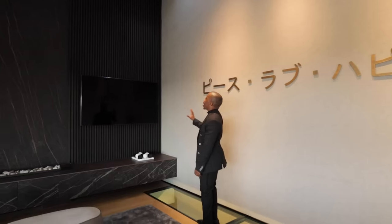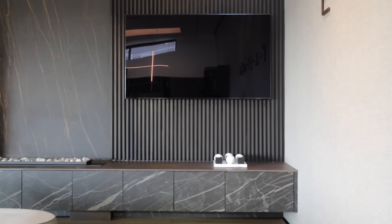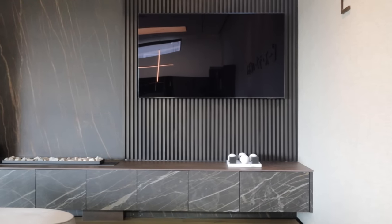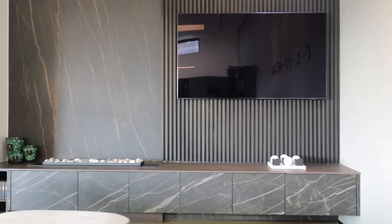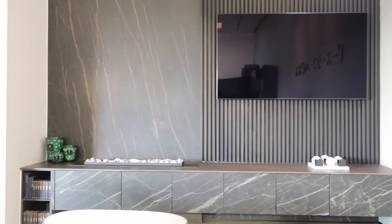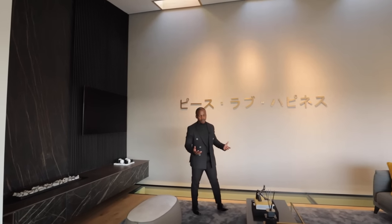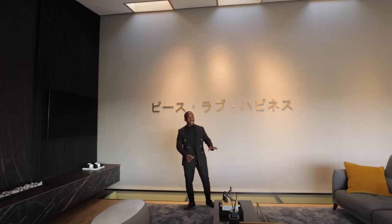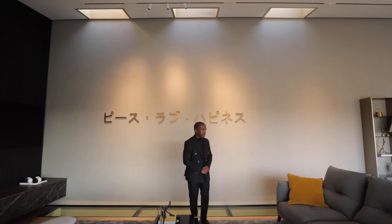Here you look at this entire wall, beautiful design, use of different materials. You have this timber vertical cladding, wall-mounted TV, and then you have this beautiful console with these dark brown stone-like features. And here you have this gas fireplace, which can create such a cozy space. It is currently going into winter, so that will come very much in handy. Such a cozy space that you have here.